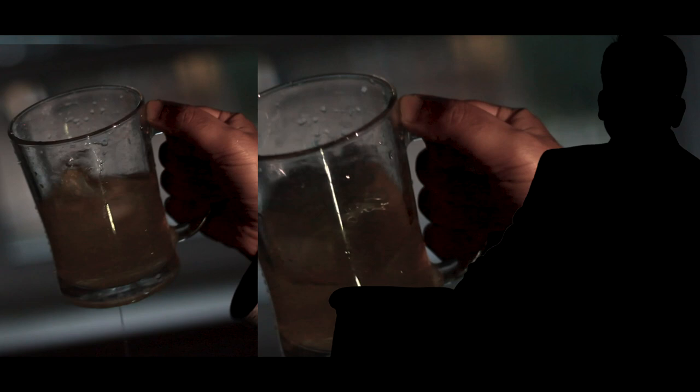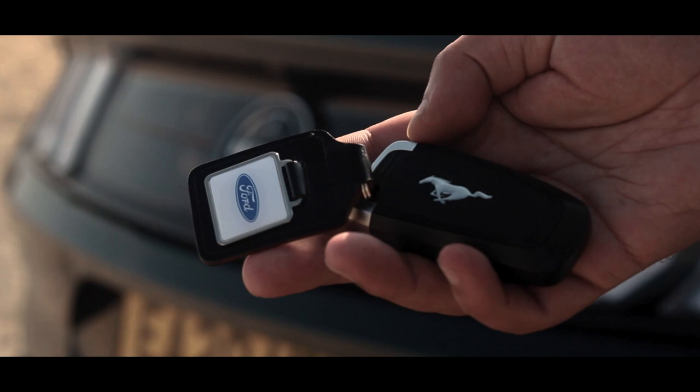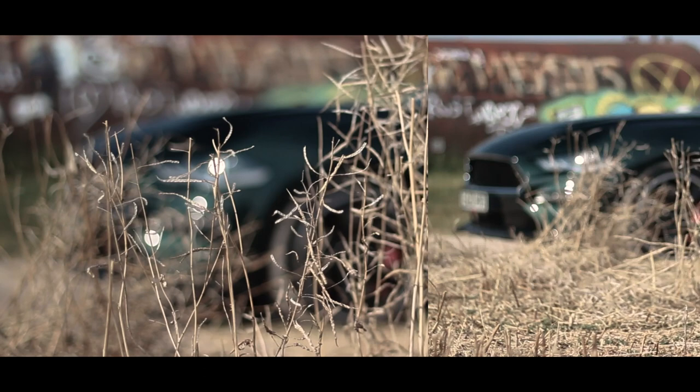The thing is, there's a cold lump of plastic in my hand, a key fob embossed with the distinctive image of a galloping horse. It's my ticket to a dream drive behind the wheel of the most evocative and iconic nameplate in automotive history, a Ford Mustang. For well over half a century, this has been the coolest ride on the block. It features in more movies and TV shows, not to mention social media posts, than any other car.